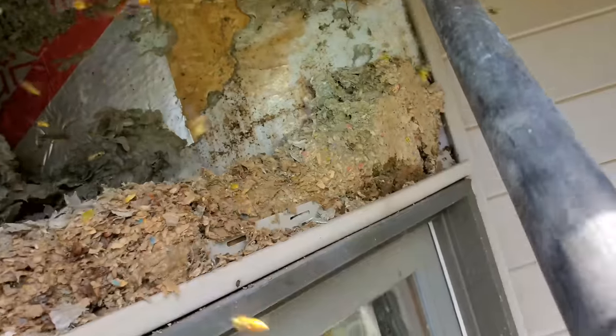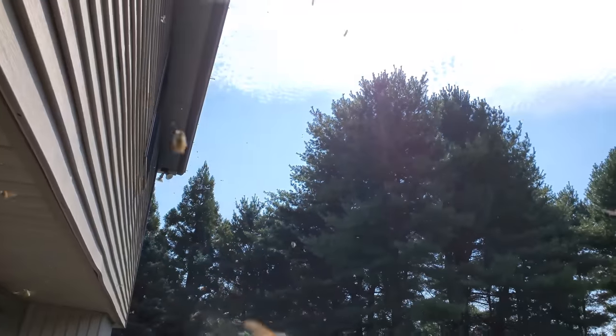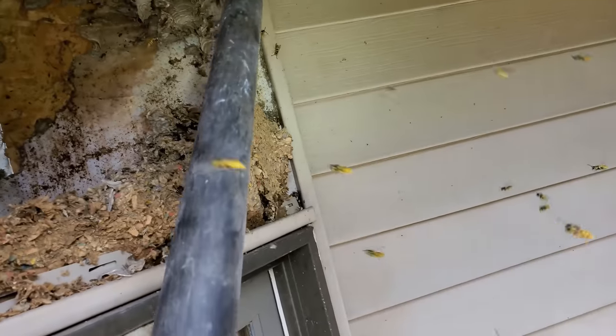Look at all that. It was about the size of a cheese pizza, as far as diameter was concerned, and it was probably about 4 or 5 layers thick of comb. So now they really started swarming. Now that I picked up the current nest.